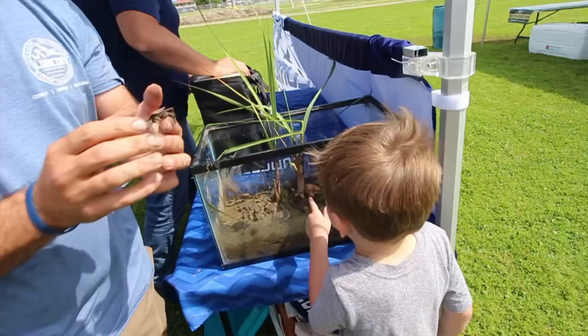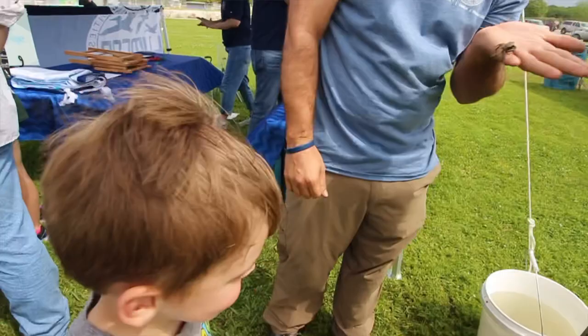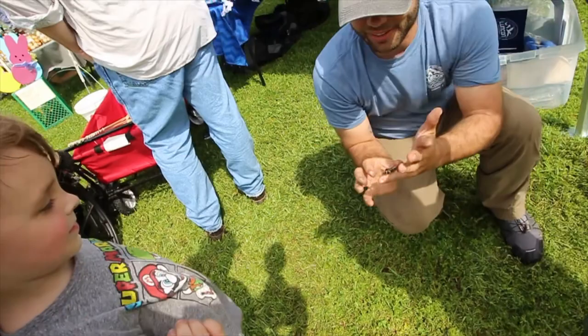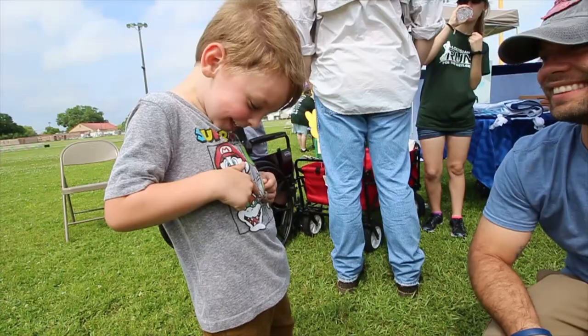Here we go. This one has a little claw. You want to hold that one? No, that's okay. Close enough. That's good right there. That's cool. Have you ever caught a crab before? That was your first time? Yeah, it was his first time. You did great. You want to hold this one again? No. Watch, you ready? Watch what I'm going to do.